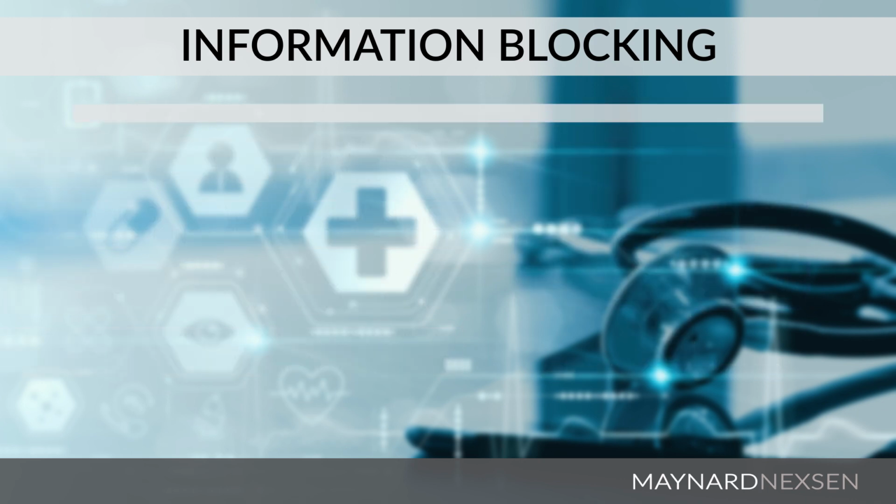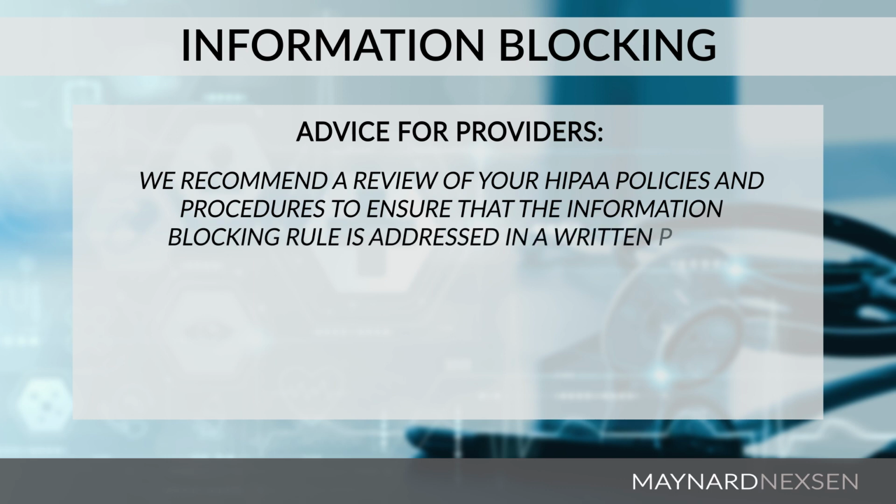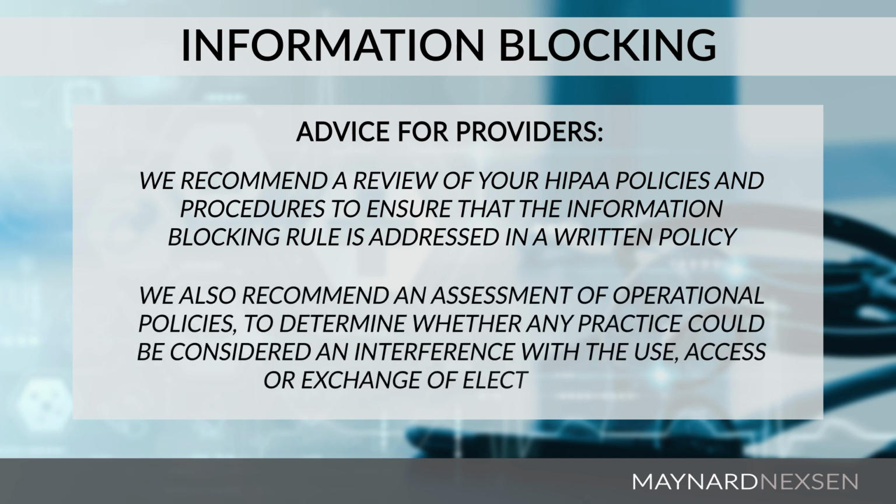For providers, if you have not done so already, we recommend a review of your HIPAA policies and procedures to ensure that the information blocking rule is addressed in a written policy. We also recommend an assessment of operational practices to determine whether any practice could be considered an interference with the use, access, or exchange of electronic PHI.